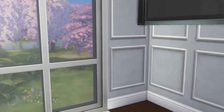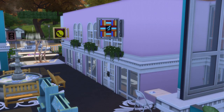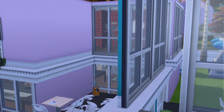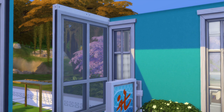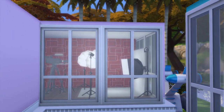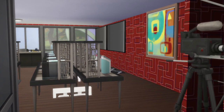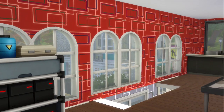Okay, that's the window to the outside. That is the window I think we came in. It kind of looks a little detached. Photography studio? Movie studio? Yeah, definitely a photography studio where they make videos.